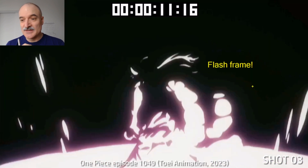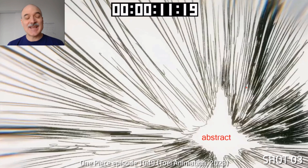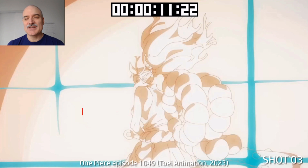I mean, this is beautiful. This is a flash frame. They do this lots. This is pretty, this is wow. I'm really liking this. Just here we get abstract, just completely disconnected. But again, now here we still see a human form in all these crazy lines going on here. Look at this frame.